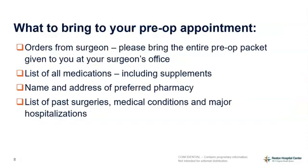Please bring the following items with you to your appointment. Orders from your surgeon. Please bring the entire pre-op packet given to you at your surgeon's office. List of all medications including supplements you're currently taking. Name and address of preferred pharmacy. List of past surgeries, medical conditions, and major hospitalizations. You will receive a call from the hospital if your surgery time changes within 48 hours of your scheduled surgery time.